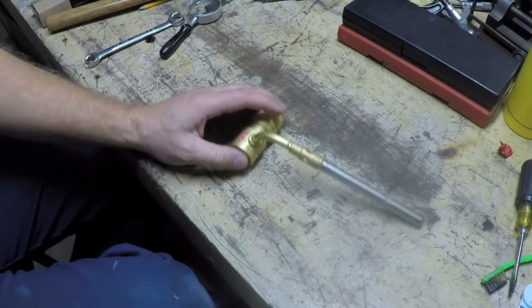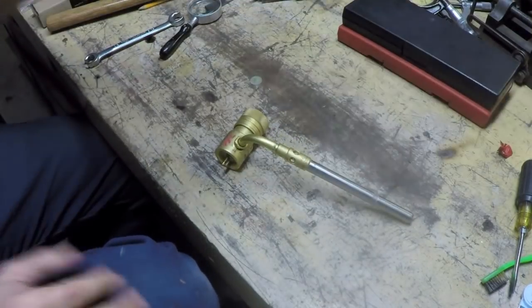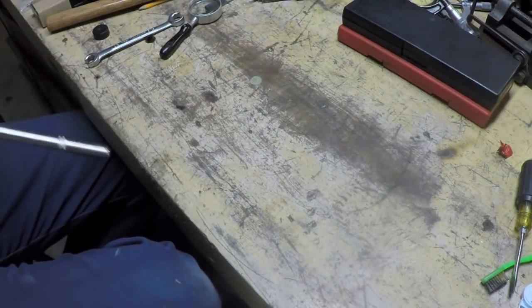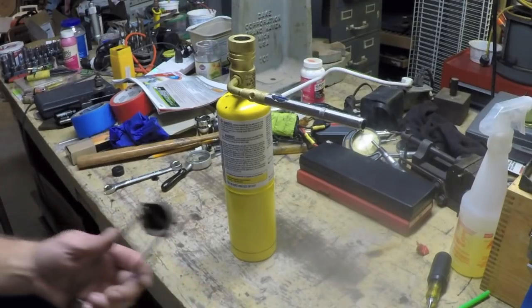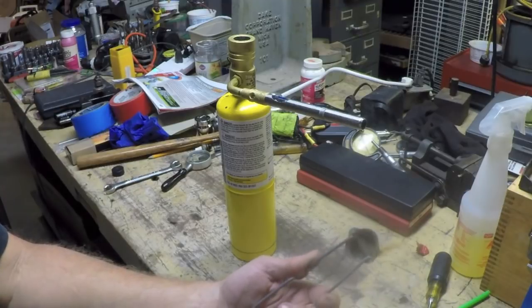So anyways, that's my great little find that's going to help out. And that was just by accident. I actually didn't go to the store. I just picked this up 2 days ago. I didn't go to the store to buy this torch head. It's funny how sometimes things will come to you. It just came to me. Striker. This is a striker.